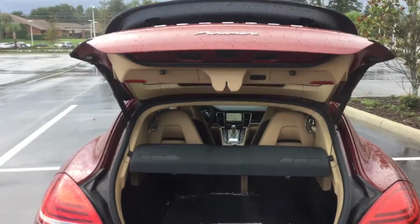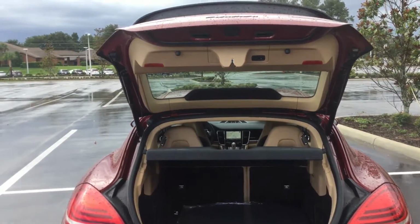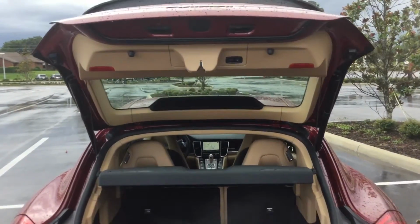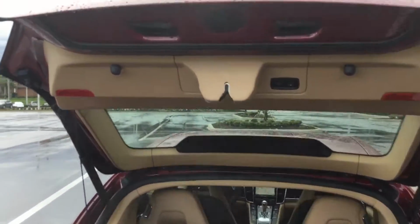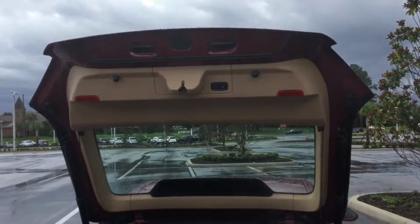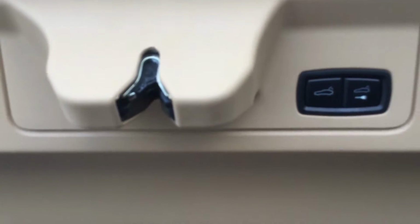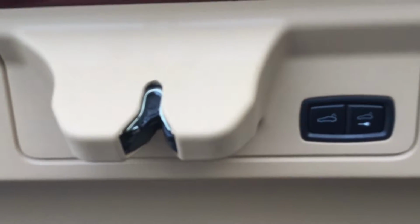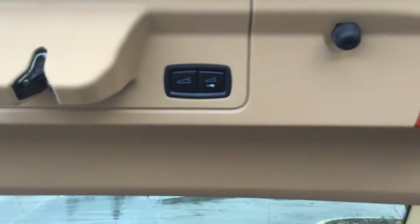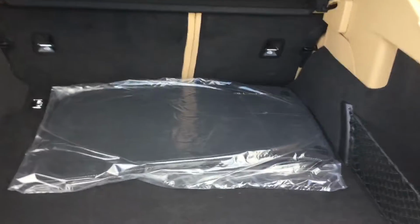You get a power tailgate as standard on the Panamera, which actually has a programmable height setting. So if you needed to have it higher up to where it opens up, or if you wanted to lower it, you can press and hold the left button up here and it'll store the height that you last had it on. The button on the right is going to bring the tailgate down as well as lock the car. You have quite a bit of space in the back.